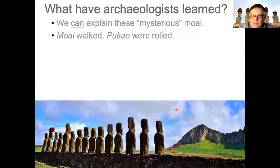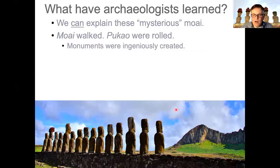Our research, when you look at the details of the statues, shows that these statues were walked, pukao were rolled, and that they were moved in these really ingenious ways that didn't require crazy resources and were perfectly in scope with the island itself. It didn't take that many people. It was done by the islanders using what they had available to them.